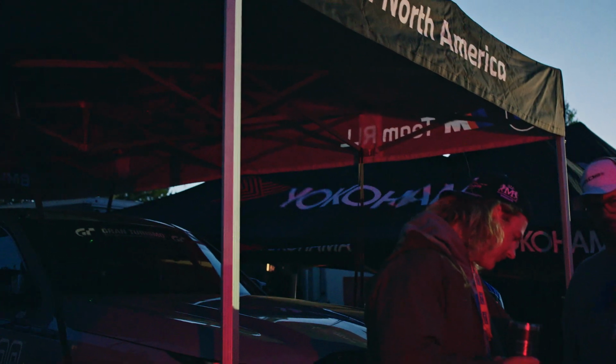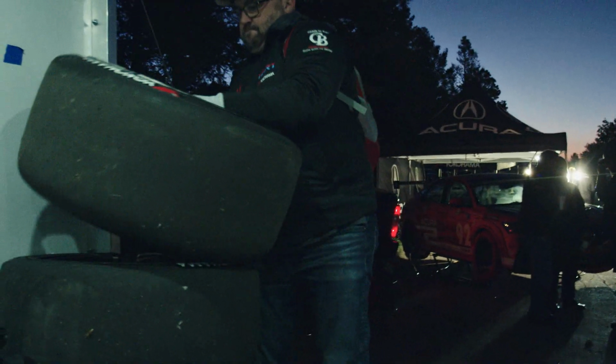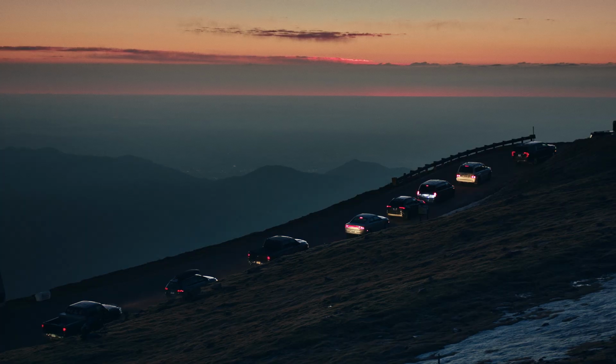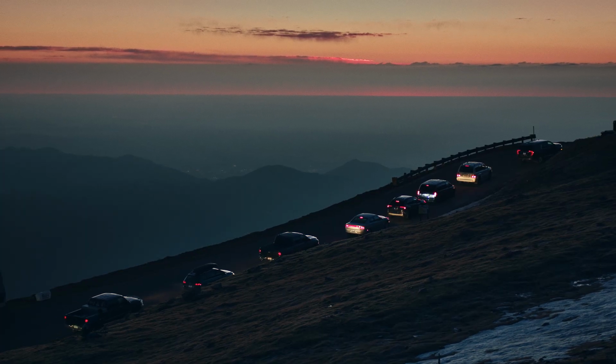So we're here on race day. It's about 4:56 a.m. in the morning. The whole point of today for me is just hitting that time target. That time is 10 minutes, 49 seconds. This project has been over 9 months in the making, and we're just super excited to be here.